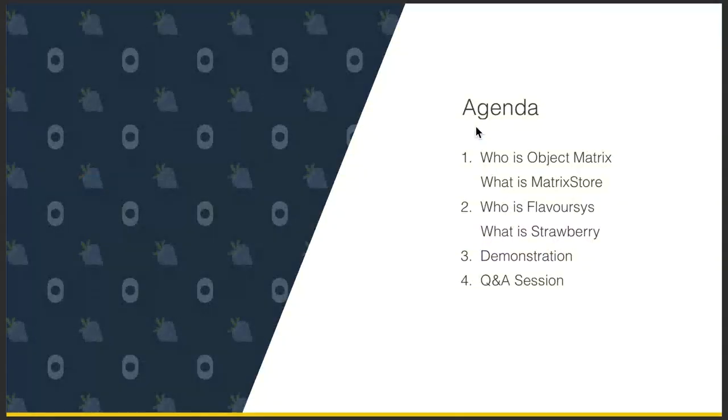So, a quick look at the agenda today. We're going to have a quick who is Object Matrix, what is Matrix Store, followed by who is Flavor Sys and what is Strawberry. Then we're going to give you the main part, which is the demonstration of Strawberry and Matrix Store in certain workflows, and then any Q&A at the end.